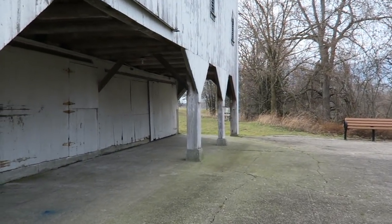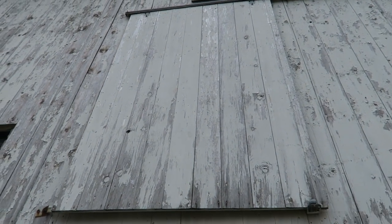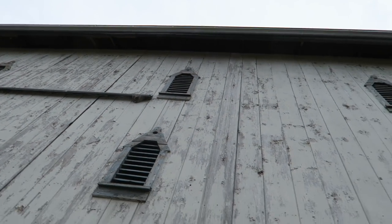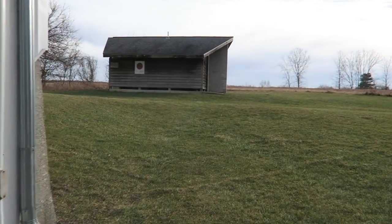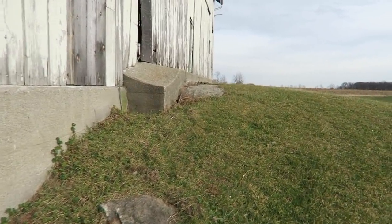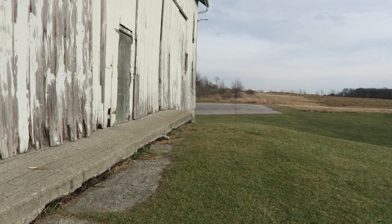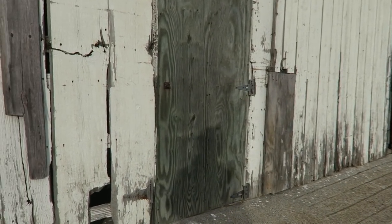All right, let's walk around and see if there's a door on the other side. You can see the loading door right there to probably drop hay bales down. And it looks like it's three stories. And even another building right here. Oh, that's actually a restroom. It looks like the top sections might be shut off. It might be like sort of a situation where you have to rent it out for like weddings or gatherings of some sort.